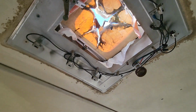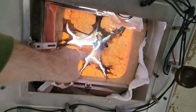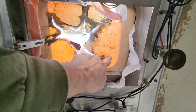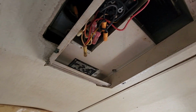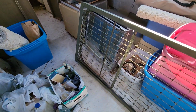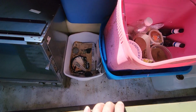Oh man, the vent's worse than I thought it was. I did have a bag over it, now the bag's all gone except for that part. Guess I need to put another bag over it until I can get that replaced. I also need to get this air conditioner fixed up too. A storm took the cover off the top and blew it away. Anyway, that's kind of what I've been up against here.